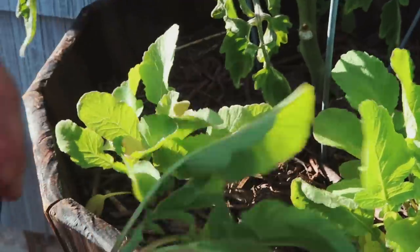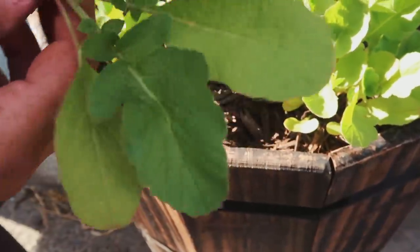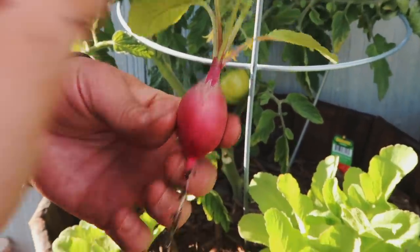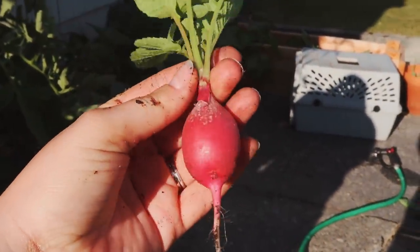I can't believe we grew that. Can you believe we grew these? I can believe it. Look at that. Oh my god. Stop it right now. You are a precious angel.